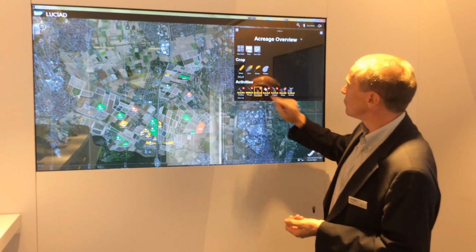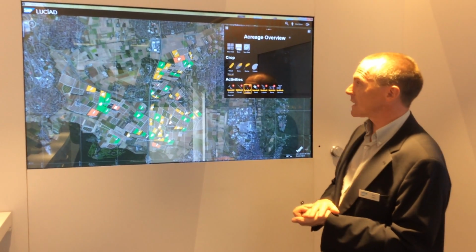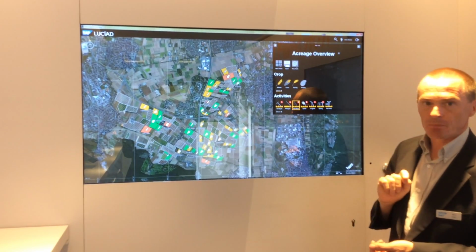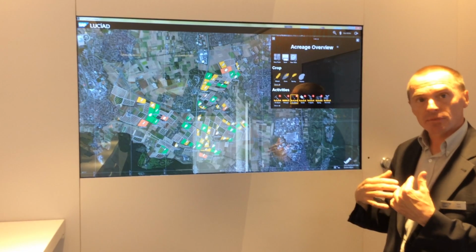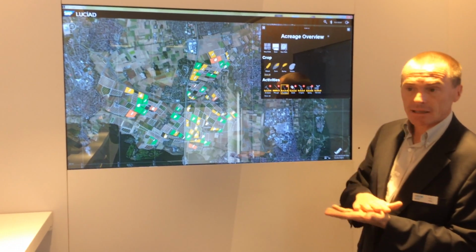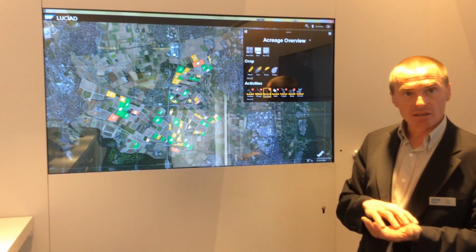For example, fertilization. There are 9 fields where there's an urgency to do this action, and we see visually where we should do this. So from a farmer's perspective, very easy to plan activities, and planning is also made more easy than before by using field class.